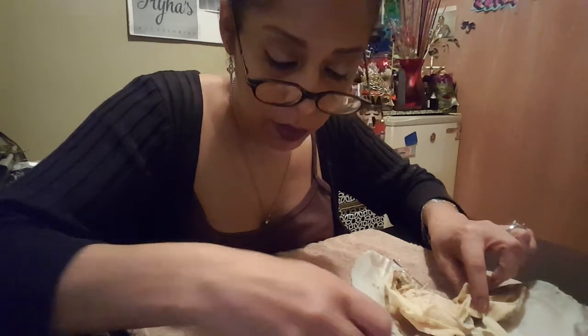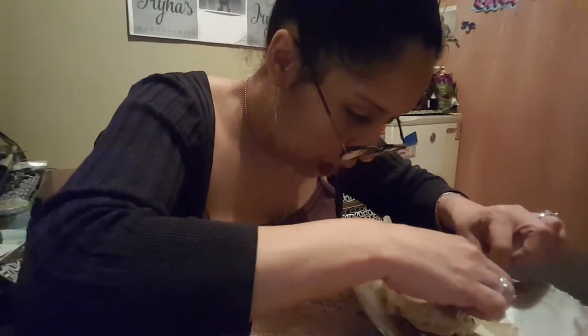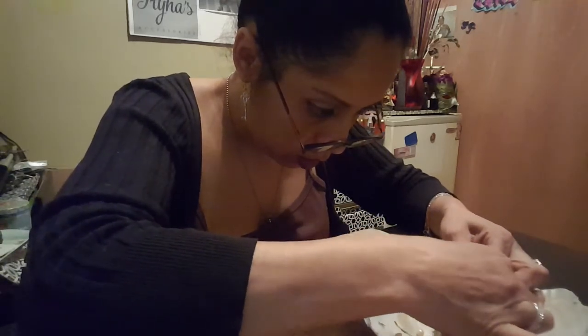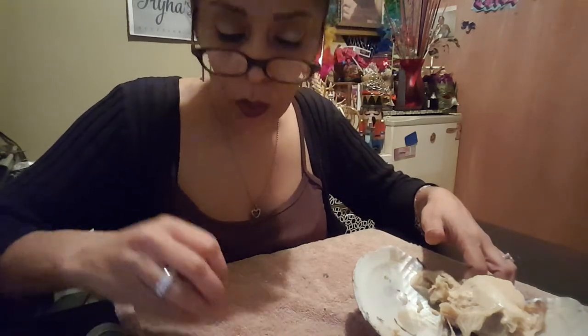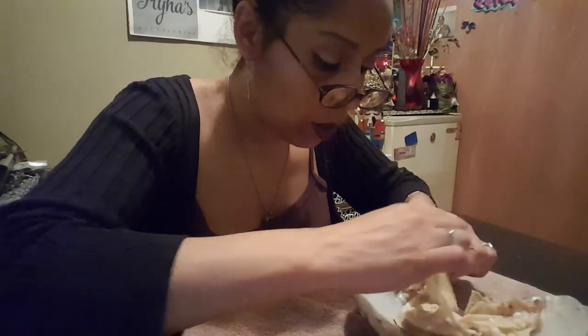Let's see how many come out of this one. Two more. One looks like a little peach, and the other one is a little white cream. I'm not sure what else is here. I got two more. They look a little orangey peachy color, or peachy pink. They're beautiful. They're so tiny though. Let's see what else. What more? Oh, here they are.